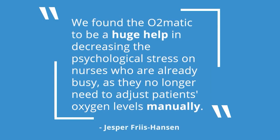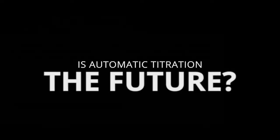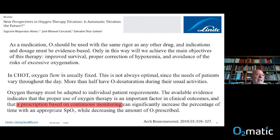Jesper Friis Hansen was responsible for training the healthcare staff allocated to the COVID-19 ward at his hospital. He experienced the difference between manual and automatic oxygen therapy. We found the Automatic to be a huge help in decreasing the psychological stress on nurses who are already busy, as they no longer need to adjust patients' oxygen levels manually. Is automatic titration the future? My answer is yes, maybe yes, sure.